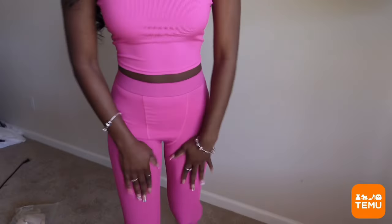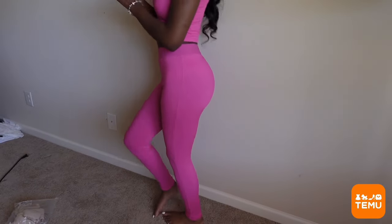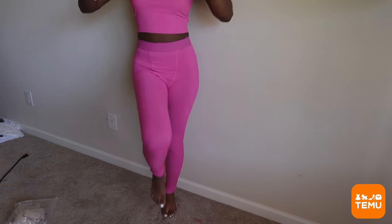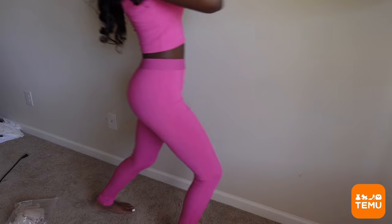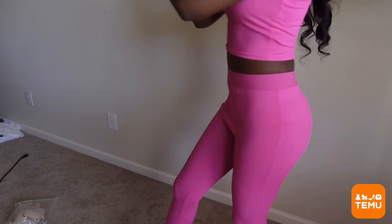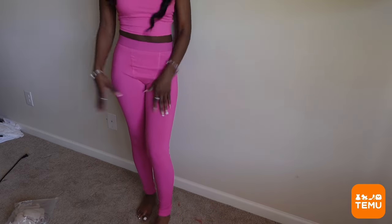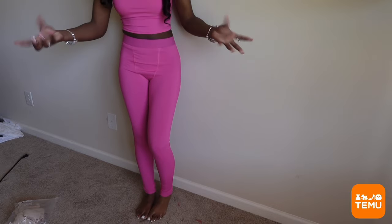But y'all look, it's not in the water. Yes! These stretch real good. I love these. I love me some of these, because period, y'all, they not in the water. They super stretchy, they hug the body. Size small. Cute color. The color is bright and vibrant.